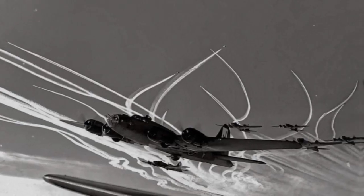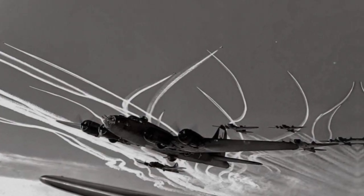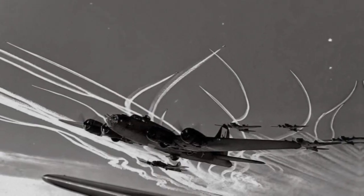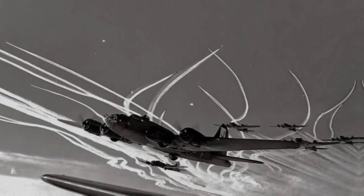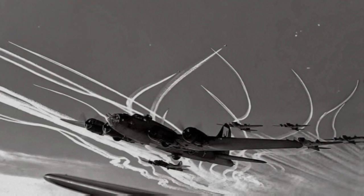The first time the Luftwaffe realized something had changed, it was already too late. It happened over the North Sea on a cold, sharp morning in September 1943. The kind of day where the bomber stream looked like a silver highway stretching all the way from England to Bremen. B-17s of the 1st Bomb Division droned eastward, engines steady, contrails forming long white scars across the sky.